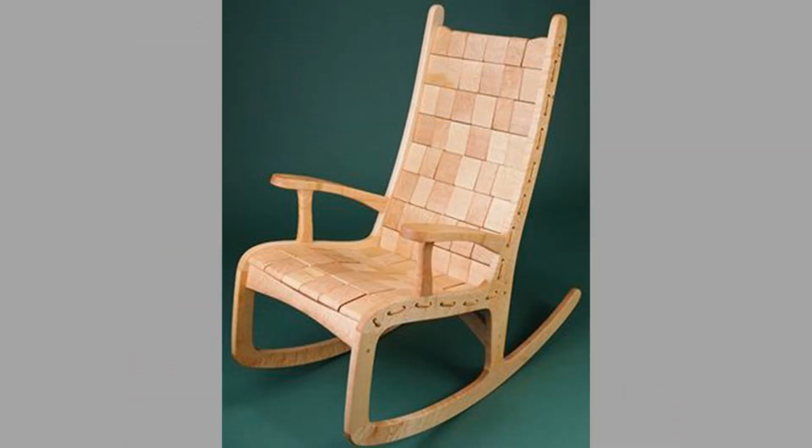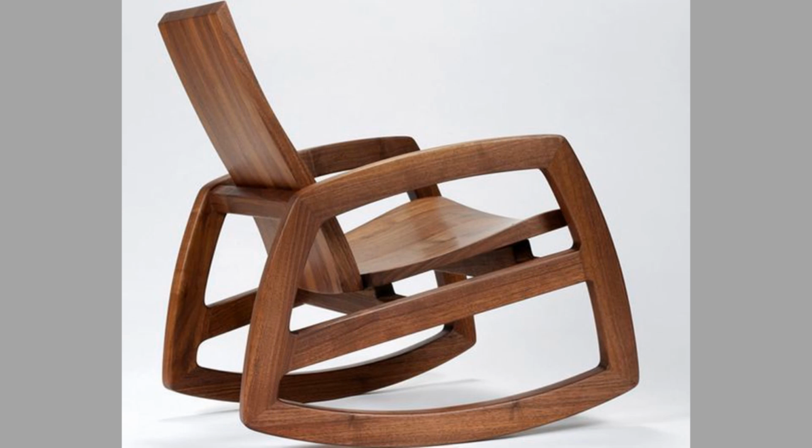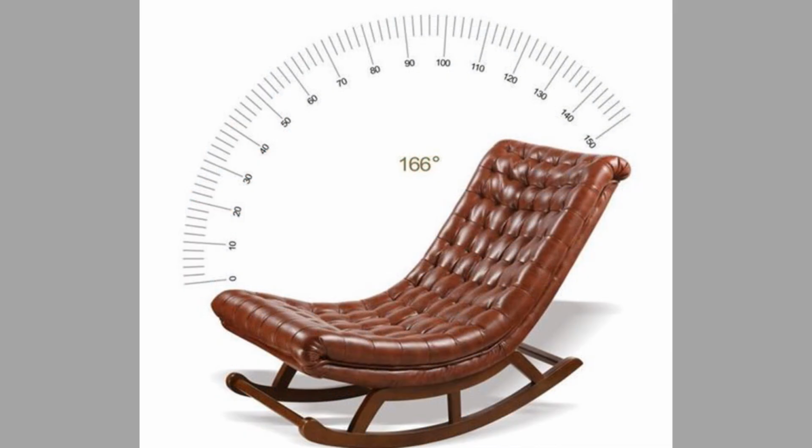There are several reasons why people may choose to use rocking chairs. The most popular reason is for comfort and relaxation. Rocking chairs provide a soothing and gentle rocking motion that can help relax and calm the body and mind. The rhythmic movement can be particularly beneficial for individuals seeking stress relief or looking to unwind after a long day.